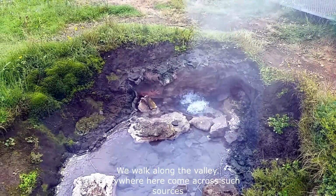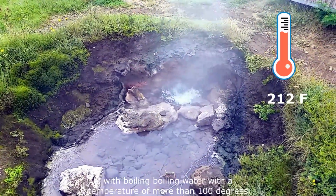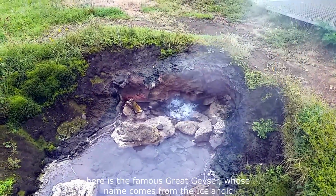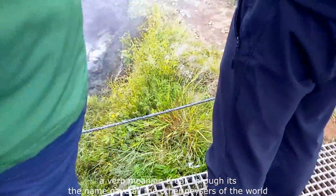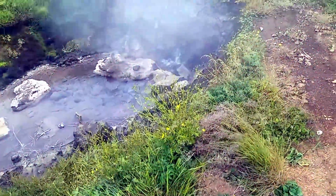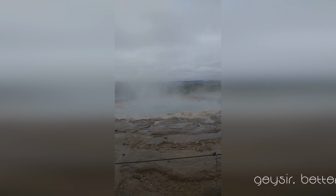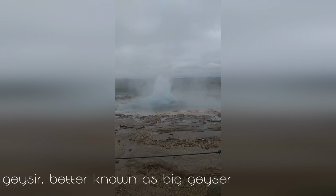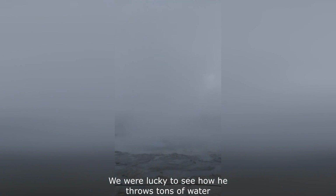Everywhere here we come across sources of boiling water with a temperature of more than 100 degrees. Here is the famous Great Geyser, whose name comes from the Icelandic verb meaning to break through. It gave its name to all the other geysers of the world. We were lucky to see how it throws tons of water.